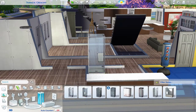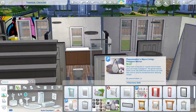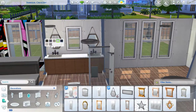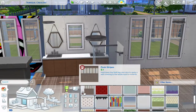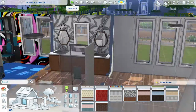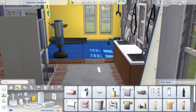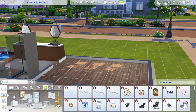And then I made the downstairs bathroom. I wanted to make sure that it also followed the same vibe as the rest of the house, just really clean and fun. So I used the wallpaper from one of the updates that has the leaf feel. I wanted to do more of the gray though, just to make it a little more neutral.